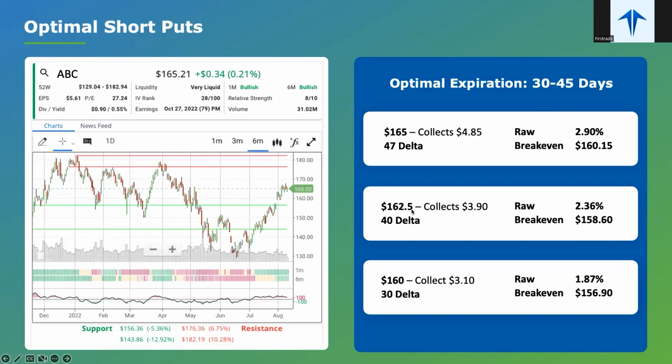Remember, we're talking about puts, which means they contain the right to sell. The right to sell at 165 is the highest value as compared to 162.5, 160. Makes sense, right? So that's where I would adjust. That's why I say it's important to understand your sentiment of the security. And that's why we layer on technical analysis.